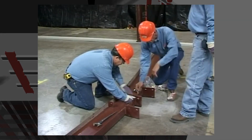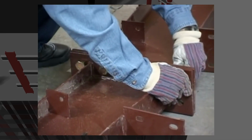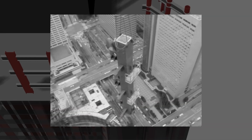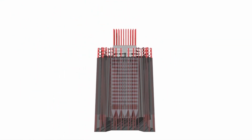Therefore, it was advantageous to make it on stable ground, not on a high site. Each structure is superimposed through a crane. After that, the structure is positioned by bolt joining. This procedure was performed once every 3rd floor.